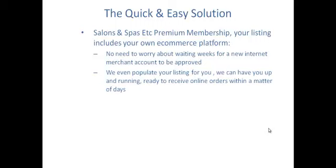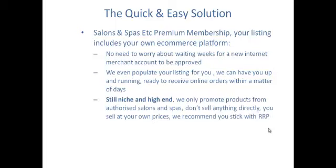You can even tell us which delivery options you want to offer, whether you want to offer gift wrap, what you want to charge for those different delivery options. We can have you set up within a matter of days too. As soon as we've got your information, it won't take us that long.